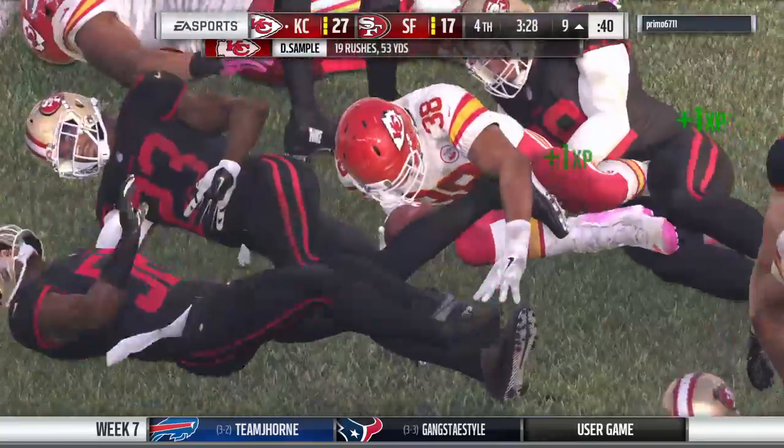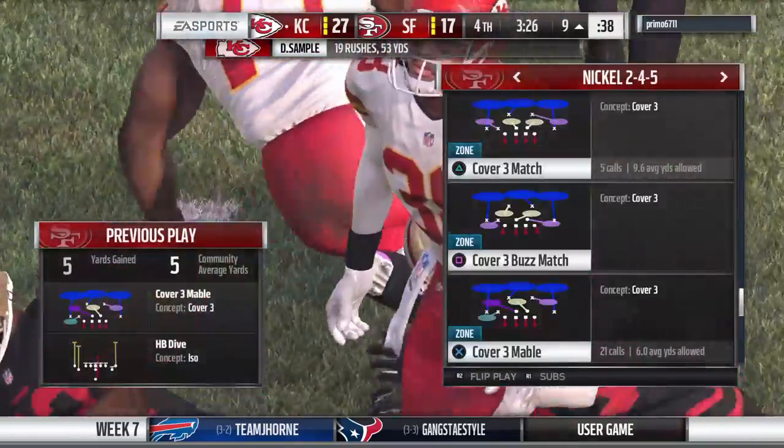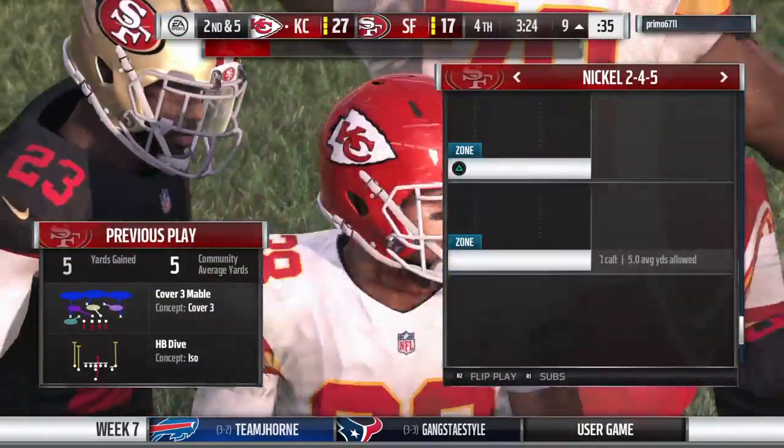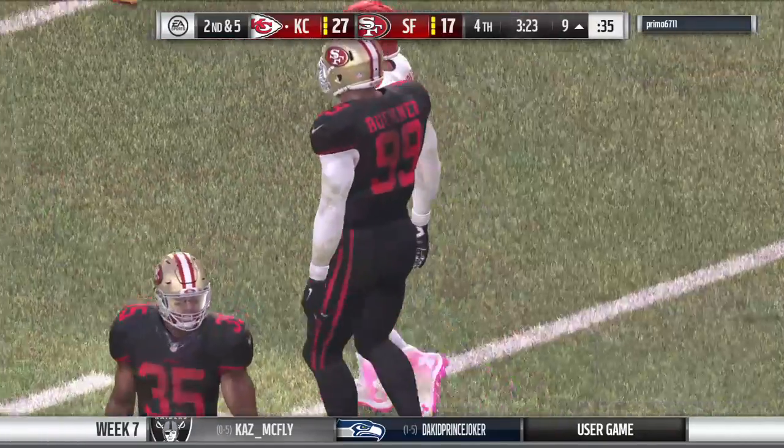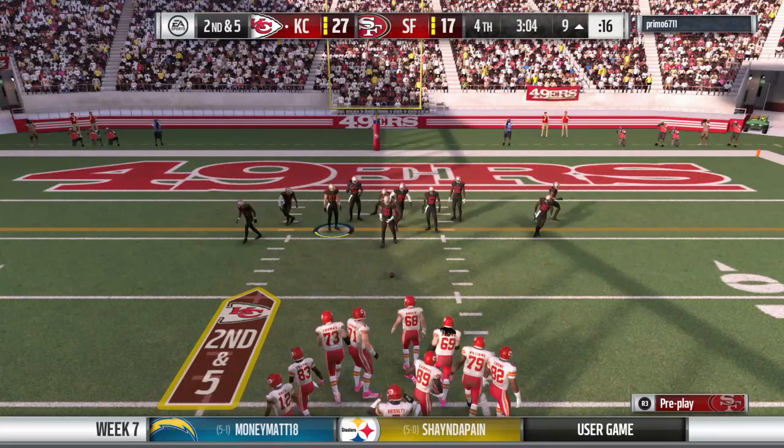And able to push his way forward here for a good little gain. 5 yards on the carry. Good pickup on 1st down. Now that's exactly what you want on a 1st down run. Pick up 5 yards, bring up 2nd and 5.